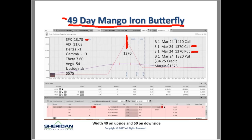You say, hey, Dan, what if I want to be less short delta? We've been going up. Haven't you been reading the newspapers and watching, Dan? Yeah, I get it. What if I want to be a little less short, a little more neutral on this trade? What can I do? Well, what do you think the answer is? Keep this at 40 wide, but go a little wider on this side. Instead of buying the 22.55 puts, buy the 22.45 puts. Are you with me? And then it will be 50 wide on the downside.